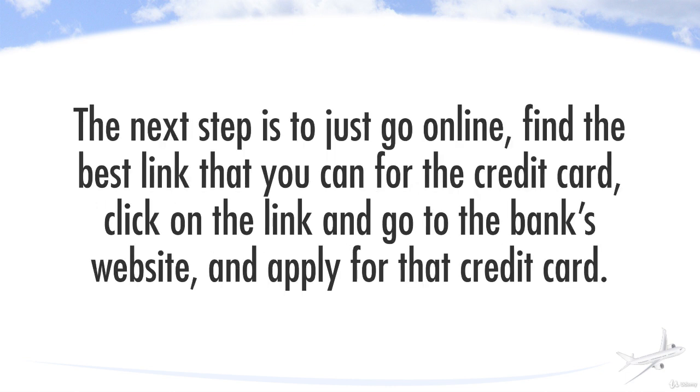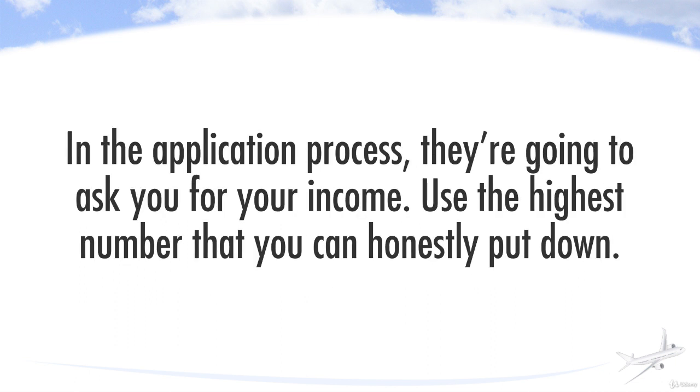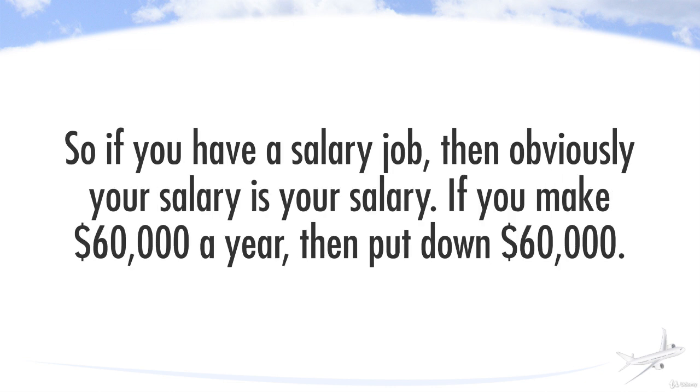The next step is to go online, find the best link that you can for the credit card, click on the link, and go to the bank's website and apply for that credit card. In the application process, they're going to ask you for your income. Use the highest number that you can honestly put down. If you have a salary job, then obviously your salary is your salary. If you make $60K a year, then put down $60K.